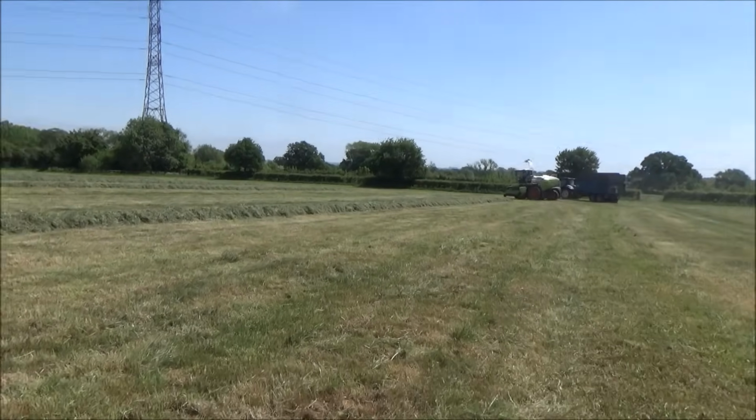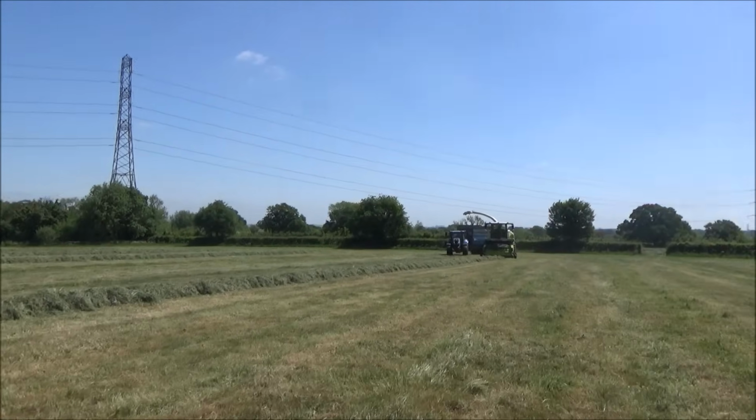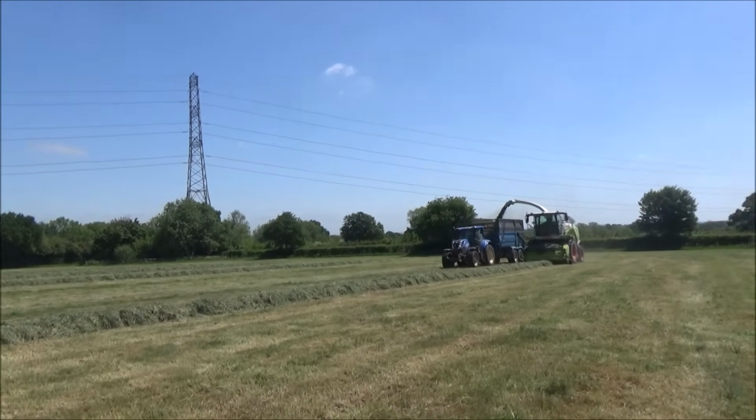So they've got this Claas demo. They normally have a Fendt Katana forager, but they've got a Claas Jaguar on demo.